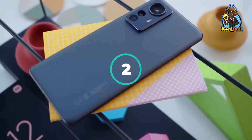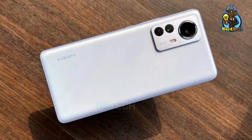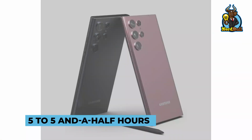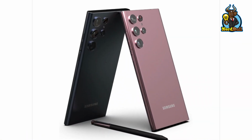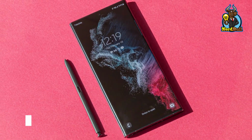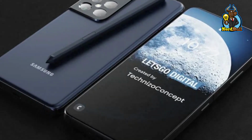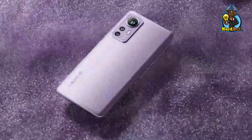Number 2. Battery. The 12 Pro has a 4,600 mAh battery that lasts roughly 5 to 5.5 hours, while the S22 Ultra has a 5,000 mAh battery that exceeds the 6-hour mark with ease. We rate the S22 Ultra's battery life higher than the 12 Pro based on this evidence.